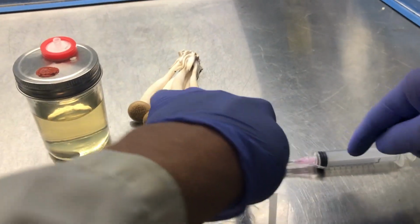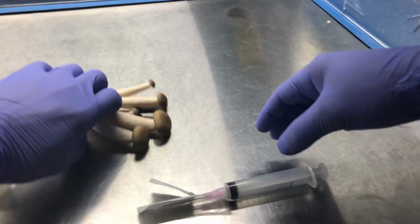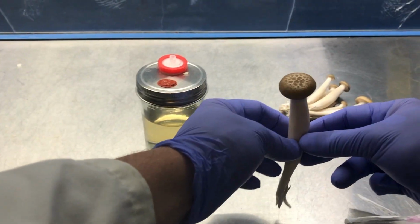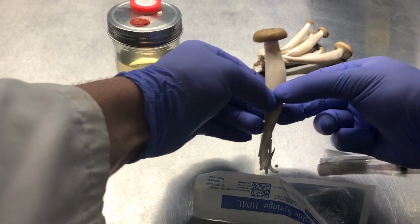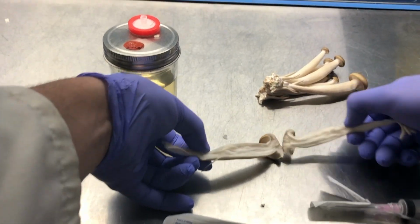So I'm gonna get my needle ready. Ideally you want to use a larger gauge needle, but this is all I have right now. I've never tried this before, but I'm gonna go for this really big beach mushroom here. I really like the cap on that. These are really firm. They almost have a crunch to them. So the trick is just to get to some sterile tissue.